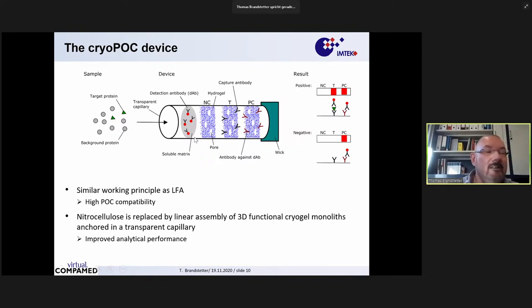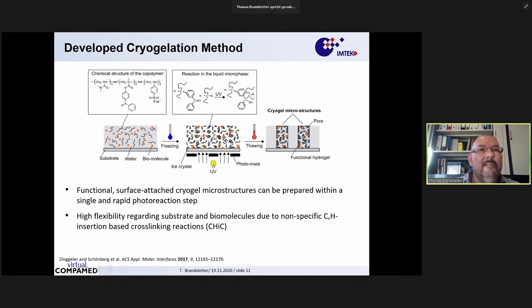So we thought about a capillary, just 500 microns, for just 5 microliters or 20 microliters. Also storing the components in advance and then making monoliths of the gel, as I explained to you before, carrying antibodies to capture the target proteins, or not, so that we have negative controls, and then positive controls, with the same structure as in the lateral flow assay.